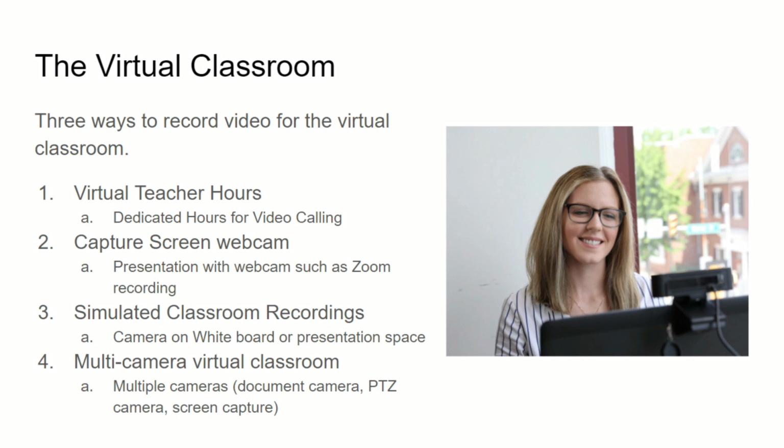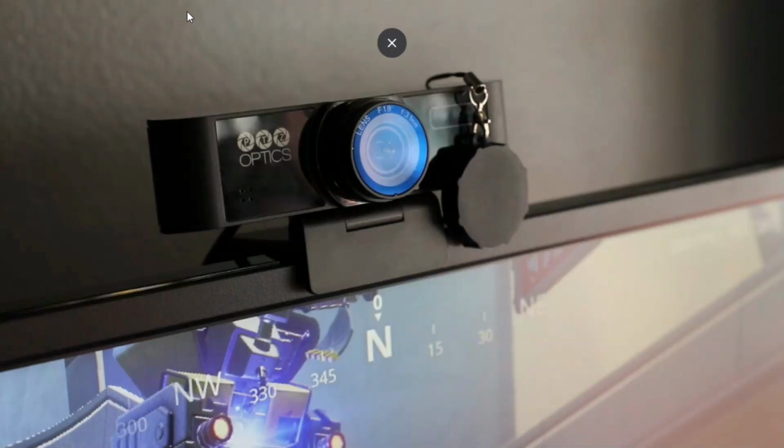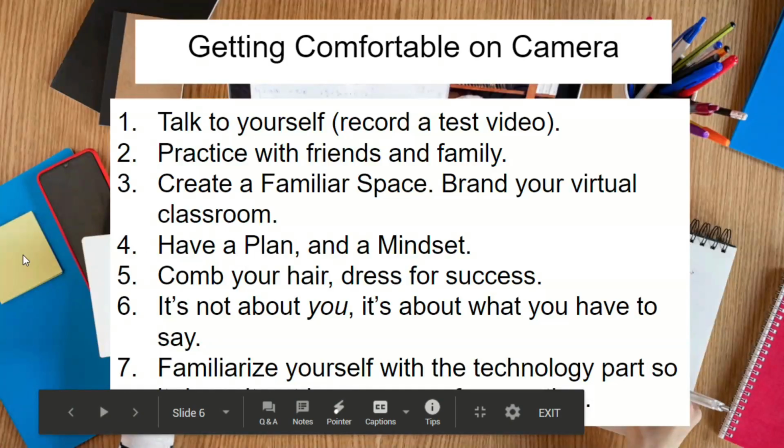So whether you're doing virtual teacher hours, having those times where students can call you after class, you're maybe capturing your screen with the webcam, doing a presentation, or even doing recordings where the webcam is capturing a whiteboard or a blackboard, all of that can be complemented with a good webcam, and a webcam that you can control the exposure and focus on. And that's going to be a really cool option that we're going to show today. So we're going to take a look at the PTZOptics PT Webcam 80.